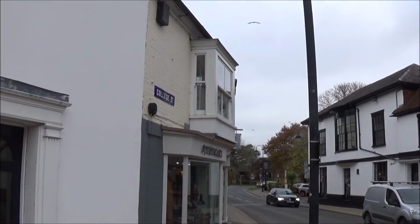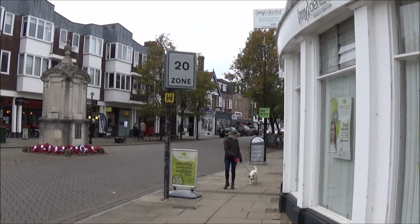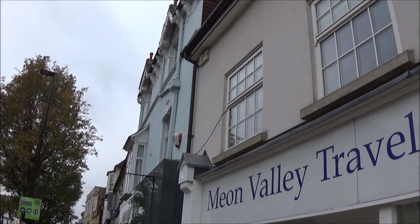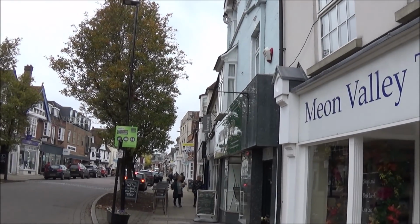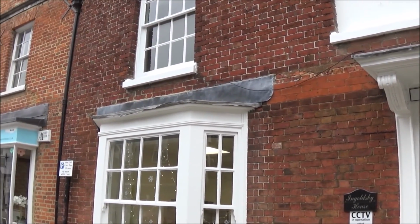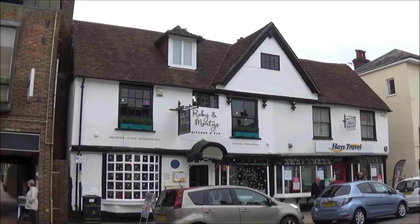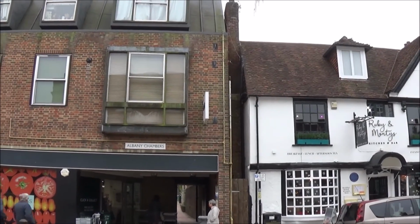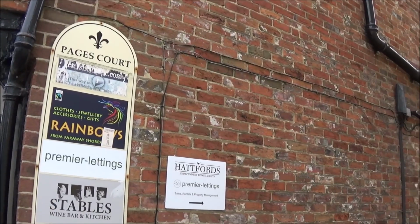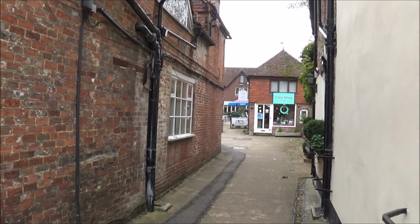From the pub, we're going to walk up Petersfield High Street. So lots of lovely Georgian buildings in Petersfield. Although it's got to be said that the 20th century did leave some scars. There's lots of little nooks and crannies to explore. Down everyone. A food outlet.